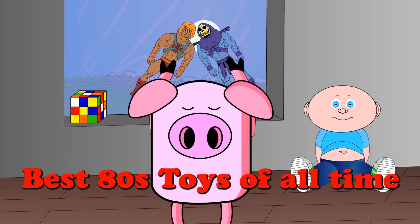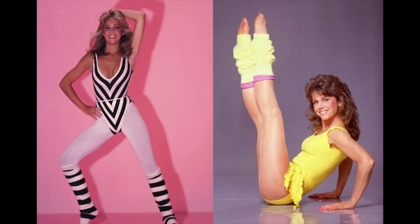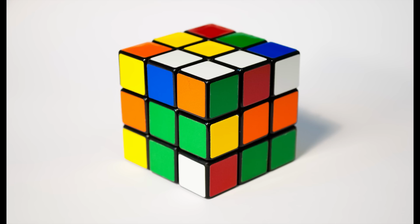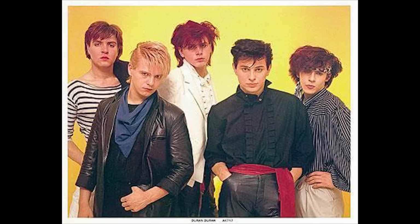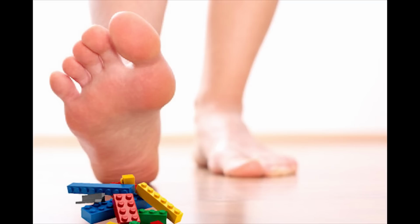Oh wow, best 80s toys of all time. If you were an 80s child, you'll definitely recognise the best 80s toys. So have a break and take a stroll down memory lane. Duran Duran is on the radio, the threat of nuclear war is imminent, and you just stood on some Lego in bare feet. Good times.